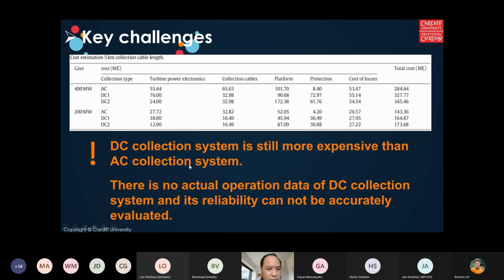I just used this summary of results from our previous work to give you an idea. According to our estimation of cost, if we compare, just to give you an idea, a 5 kilometer cable length, and a wind farm of 400 megawatts or 200 megawatts, what we need to cover is: the wind turbine, DC or AC, power electronics, cable, platform, protection, and then the circuit, the operation, and the other losses.